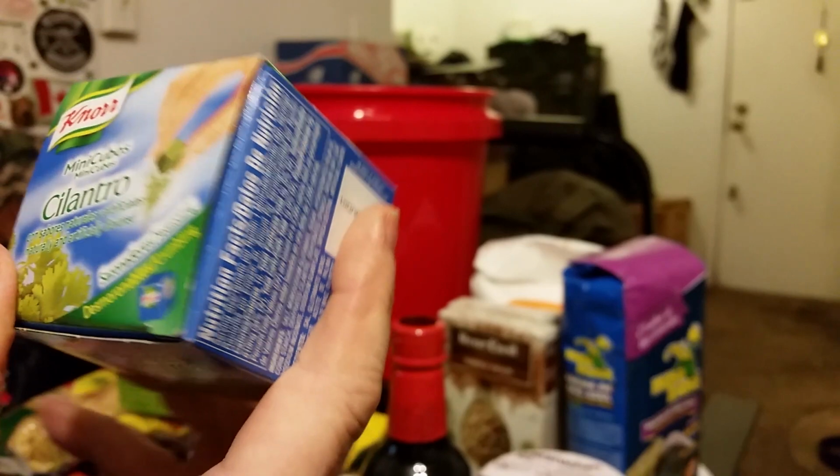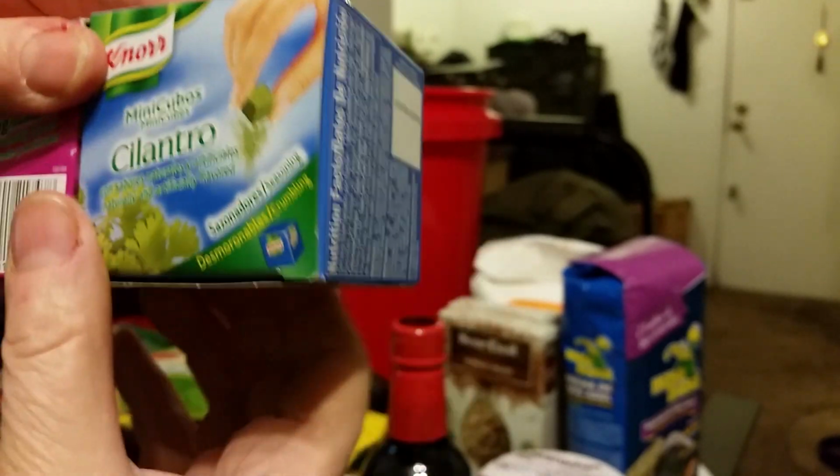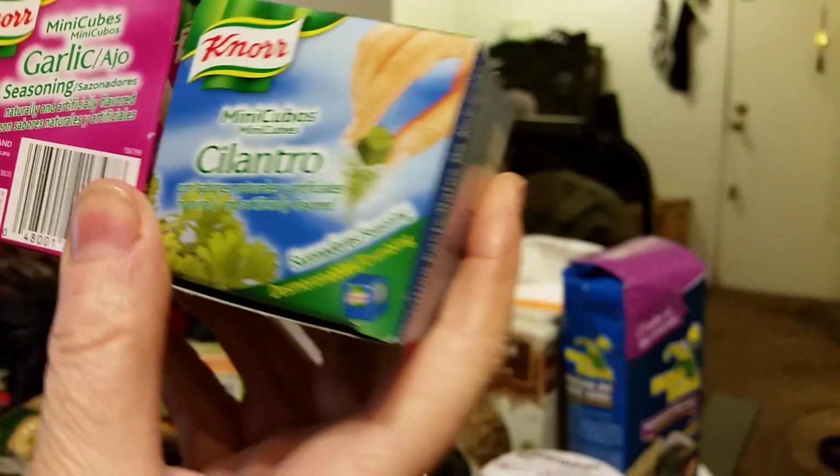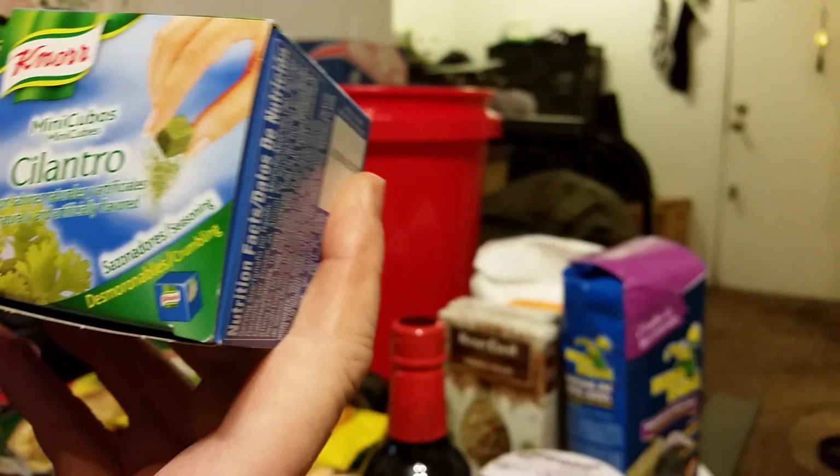And then I found these Knorr bouillon cubes, cilantro, and garlic. And I'll do with these what I did with the other bouillon cubes. I'll just start a new bag. I'll take these out of the boxes, put these into a Mylar bag with an oxygen absorber, to preserve them longer. So these little bouillon cubes flavor rice, pasta. Out of the box they come in this little bag, but I will put them in a Mylar bag, and that garlic one smells good.